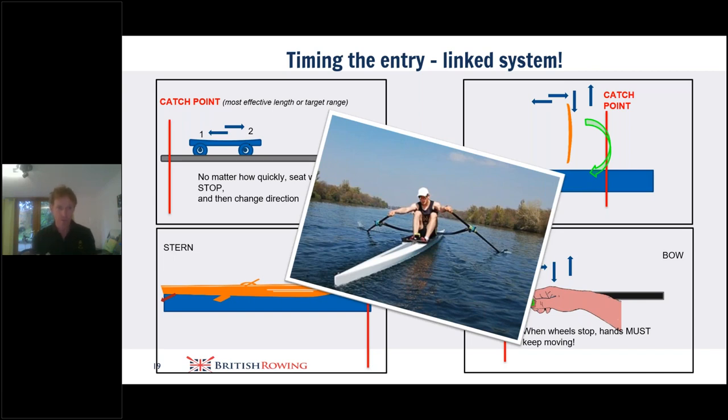It's so important to remember that the seat arriving coincides with the boat arriving, coincides with the spoon arriving, coincides with the hands arriving, and that's the skill. Basically, that is the skill of putting the spoon into the water correctly. It's far more than just the biomechanical positions you might see. It's got a rhythm to it, it's got a flow to it, it's got a sympathetic approach to the boat, i.e. not interrupting the flow.